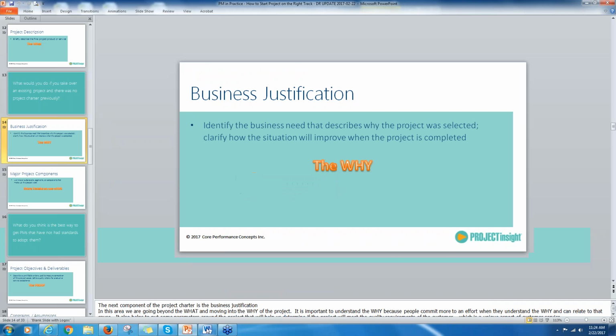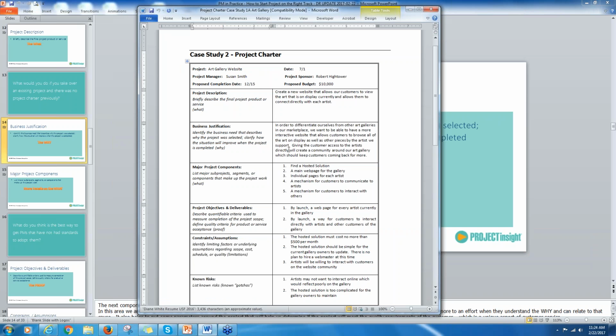So on our artist website project, the business justification is that they want to differentiate themselves from other art galleries in their market area. They want this interactive website so that customers can browse their art on display in the comfort of their home, for example, look at the artist, get a feel for the artist, and have that interaction. They're really looking for a sense of community, which is different than just a website. Maybe even social media, although it doesn't mention that here, but that's the look and feel I'm taking away from this charter as their business justification. If they differentiate themselves, hopefully they'll get more sales, but I believe they'll also get that sense of community, that involvement that they're looking for.